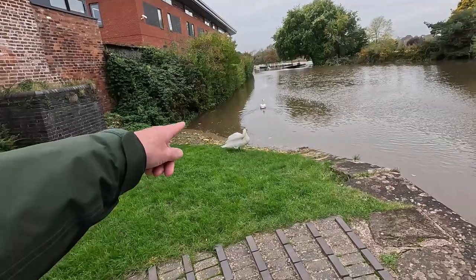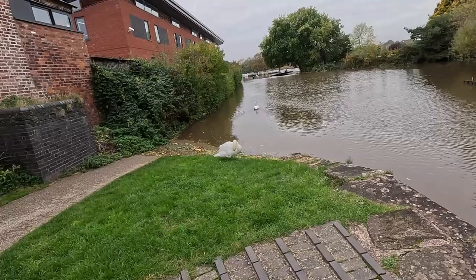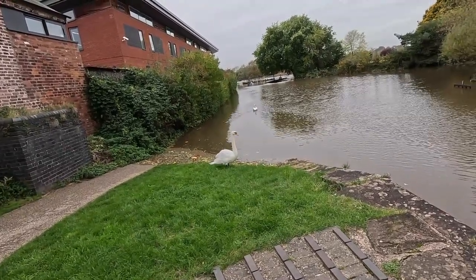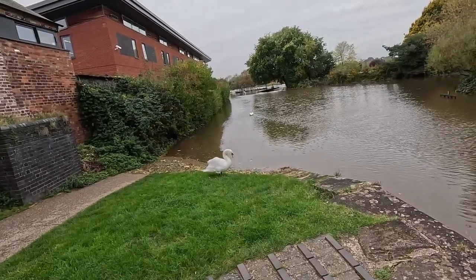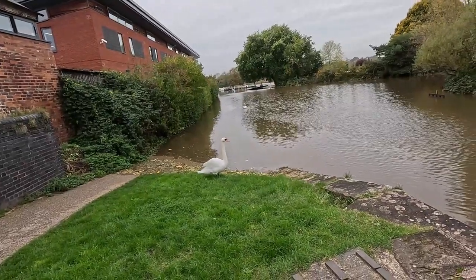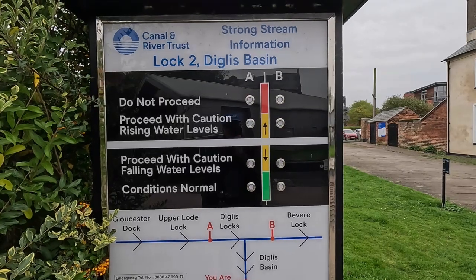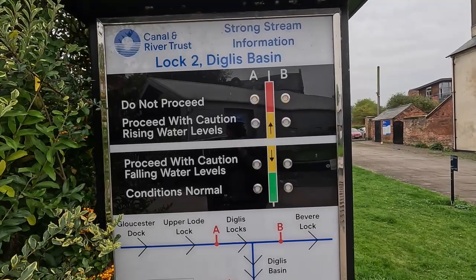So usually there's a path down there alongside those bushes, and you can walk very easily and safely down past the lock and then walk alongside the river. And you ain't going to do that today. It's a big advantage to be a swan, I think, in weather like this. As if anyone needed telling, do not proceed today.